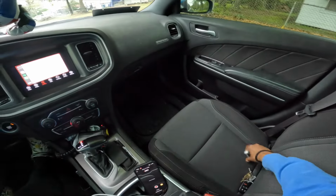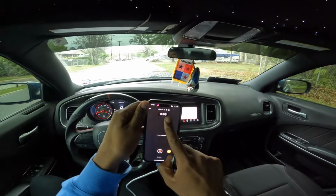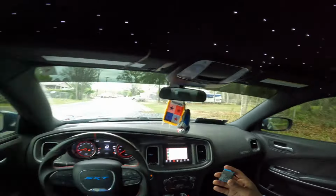Come on. Yeah, you see, I told y'all I'm gonna need that GoPro battery because I can see it. I don't know if you can see in the app, it's like right here. It say the battery's about to go low. So I'm gonna change the battery real quick. Hold on, y'all. All right, y'all, we back.